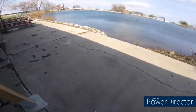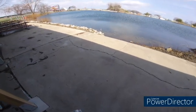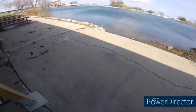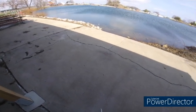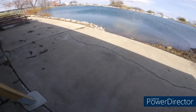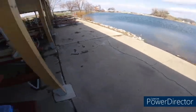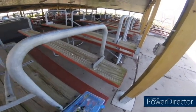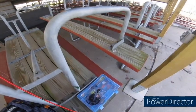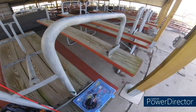You can get these spinner baits in two places. One is Shields here in Springfield. The other is Tackle Warehouse. And I'll say they're definitely worth the money. Like $7.99, I think, is the retail price on them.